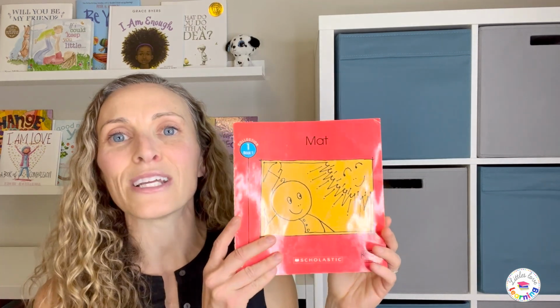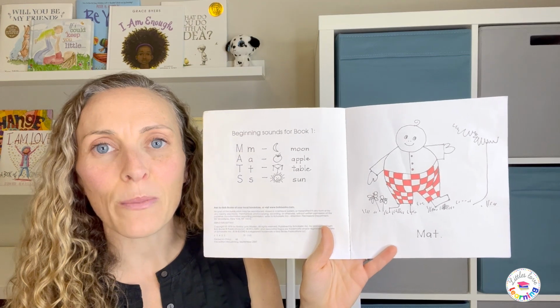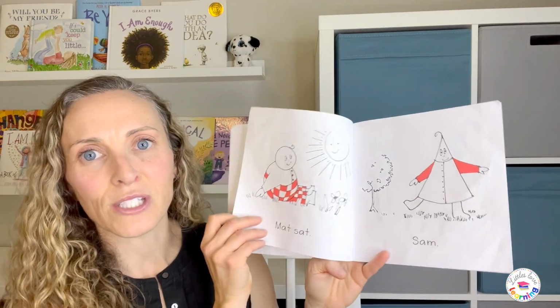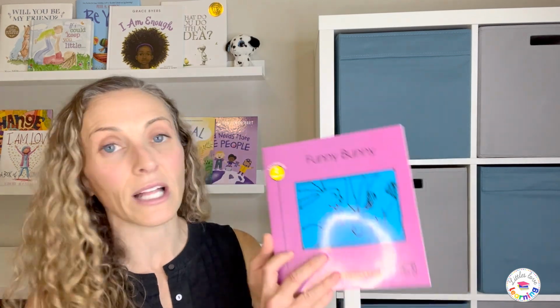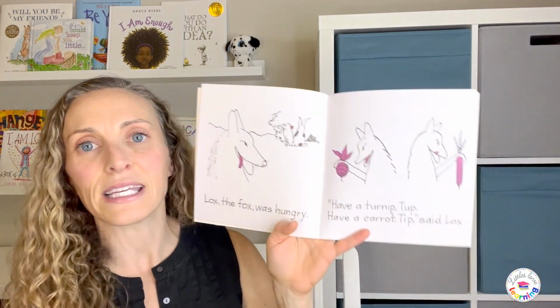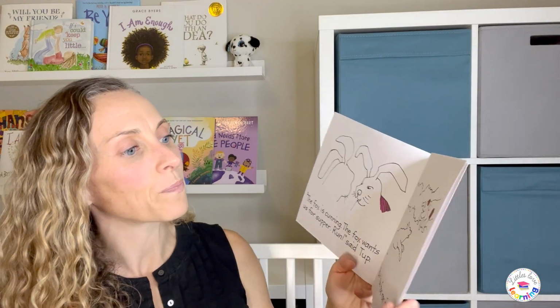Now, in the Bob books, they do start very simple, just like all of our decodable books have. It shows you which sounds they're going to need to know for the book. And then this one just has 1 word or 2 words per page. So very simple. But then as you go on, they have different sets. And so this one comes from the second collection toward the end, book 13. And so this one is going to have longer sentences. It has some quotation marks in there, different punctuation. And so it definitely gets more complex that your child can grow into them.